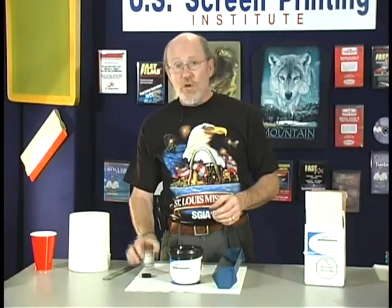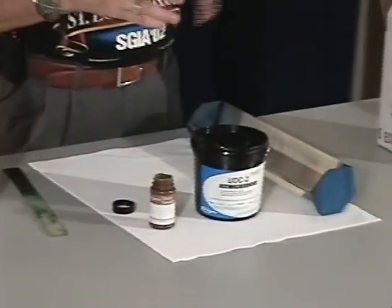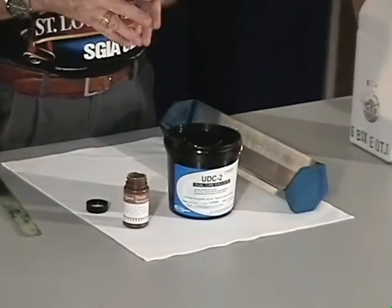Dual cure emulsions do come in two parts. Sometimes you'll think, well, that's not the way I want to go. Your supplier might say, oh, you want to buy the one-part emulsions. One-part emulsions are great, but they're really almost too good. Sometimes the exposure times for one-part emulsions are so fast that you have no latitude, meaning if you're a few seconds off when you expose your screen, you've either underexposed it or you've overexposed it.